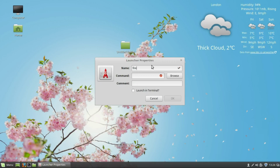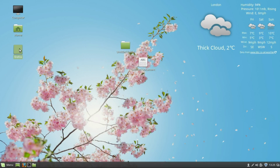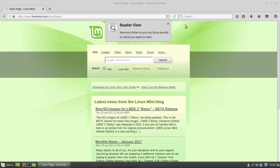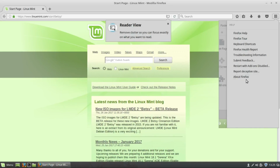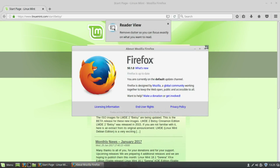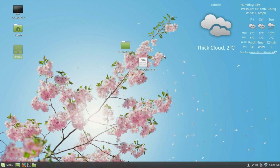New launcher. Let's start Firefox, and the command Firefox is just again Firefox. And that's enough. No, that's not a normal icon, but it opens up Firefox. Of course there are different ways to make desktop icons, also the normal way, but this is just another way. That's what I love about Linux and also Linux Mint.